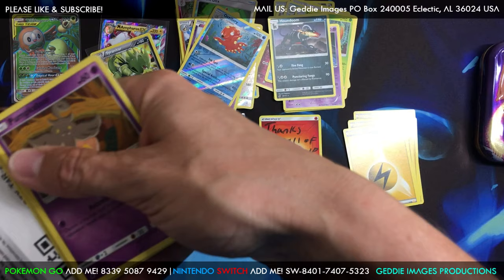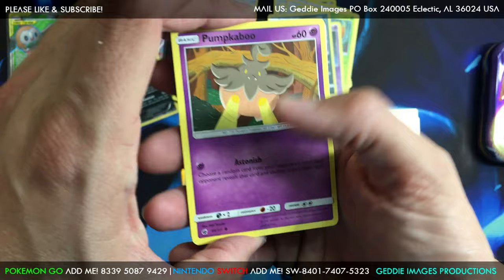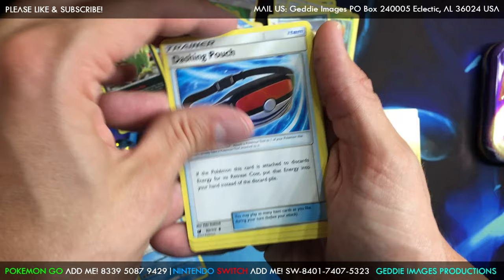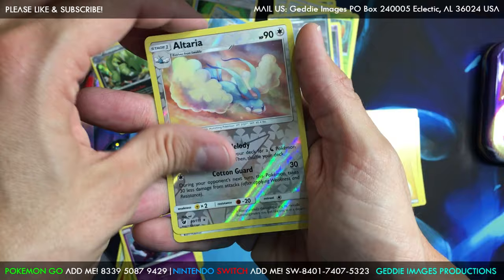There's a code. I'm trying to alter the way I open these packs, the way Rochester Gnome and Hyrule do it, I need to adjust a little bit. But yeah, 1, 2, 3, 4. Let's go Psychic. Got Fire. Devoured Field. Pyloswine. Got a Dashing Pouch. Hunkaboo. Stuffle. Alolan Geodude. Cacnea. Mischievous Altaria reverse rare. And an Aggron.